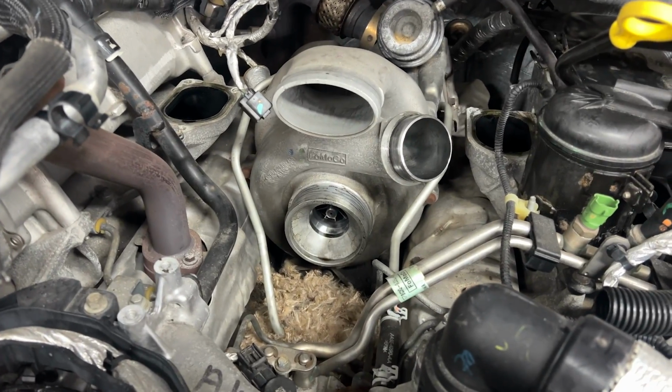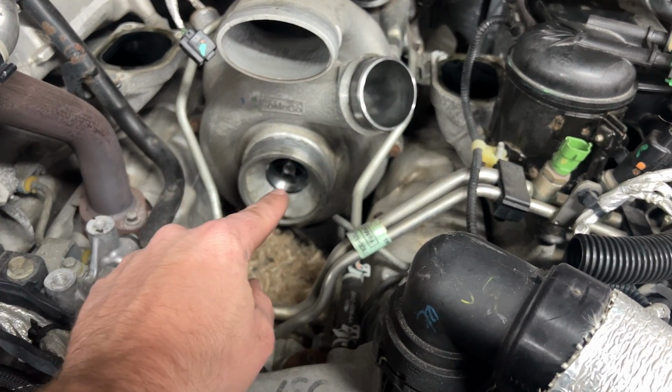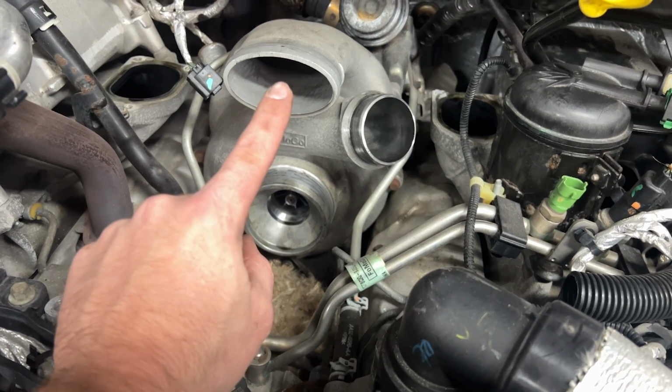Now you can see what I was talking about on the 2-port deal. You've got your main center turbo inlet, which is normal, and then you have your secondary top one, which is not normal. So, 1, 2.